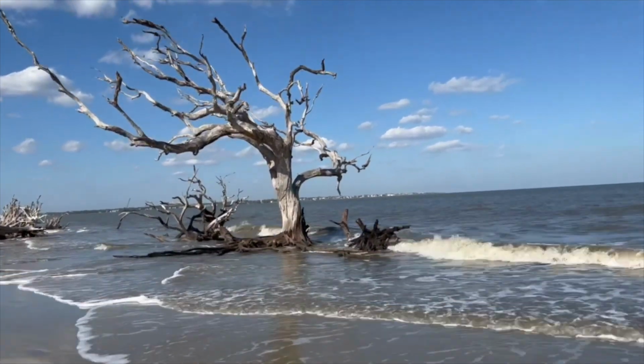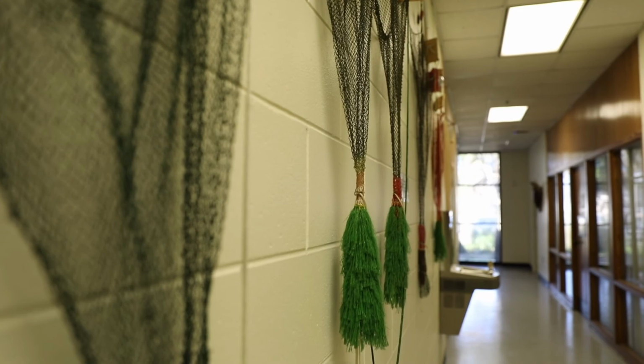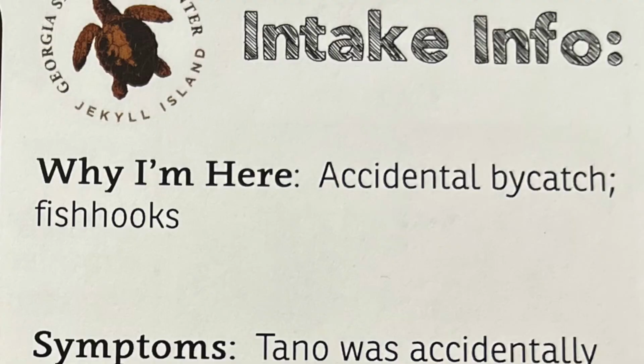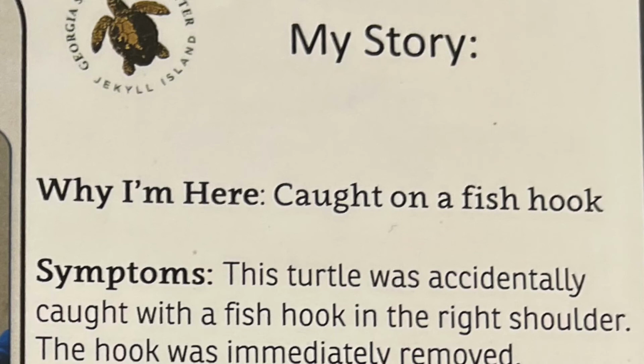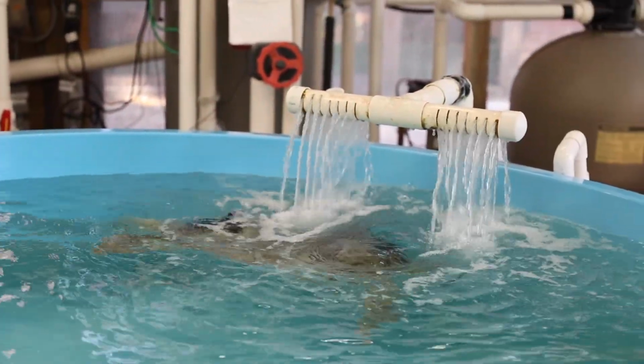Marine debris can be a really big impact in sea turtles, and we have a lot of cases of sea turtles caught on fishhook. A few years ago, we had about 20 cases of sea turtles caught on fishhook just within one summer. Sometimes those hooks are just out there. Other times they're actually attracted to areas where there are people and are attracted to bait and pulled up on fishhook.